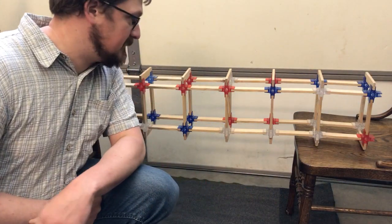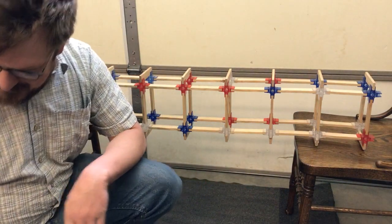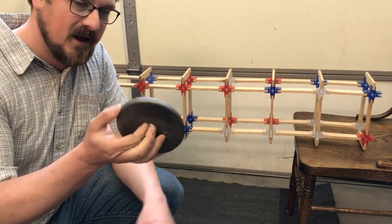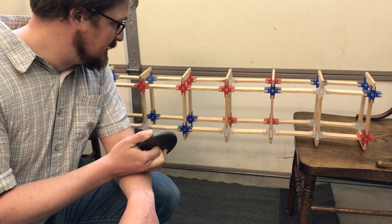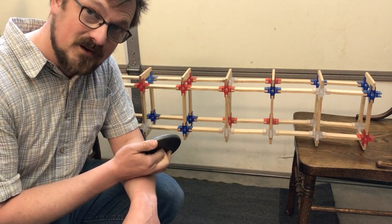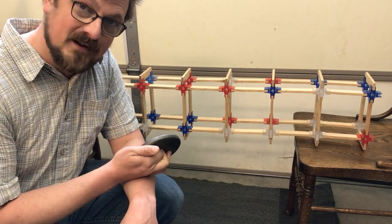So let's test out this bridge that I built earlier. I've got some ordinary weights that we'll add a pound and a half at a time to until it collapses. How many pounds do you think it'll hold? More than 100? Guess we'll find out.